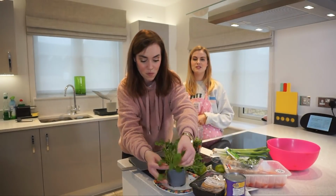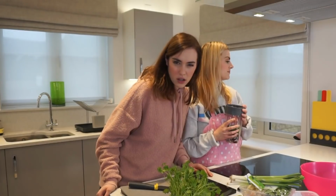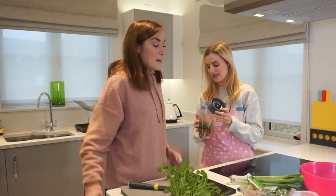Rosie! Should I throw some mystery ingredients in? No, this has been on the floor, but why not? Blitz until finely chopped, add the fish sauce and blitz again. So blitz it, add fish sauce and blitz again. Blitz it, Rosie, blitz it! News just in. We're blitzing.